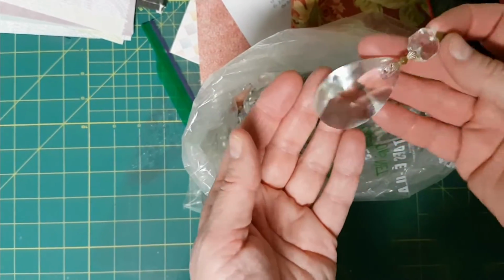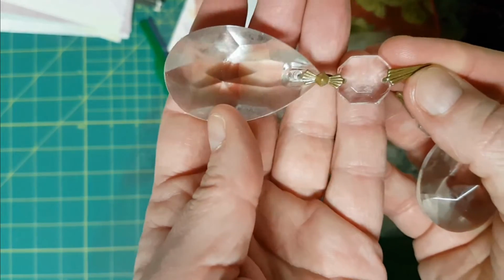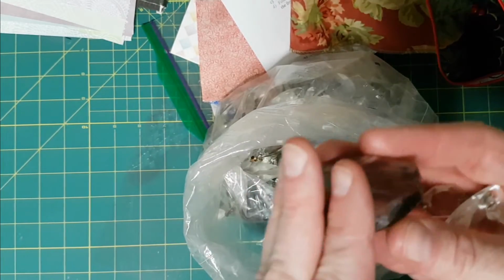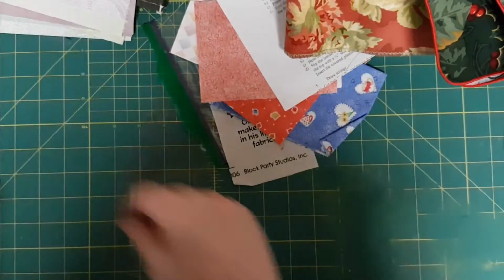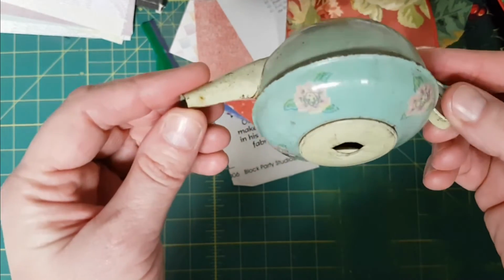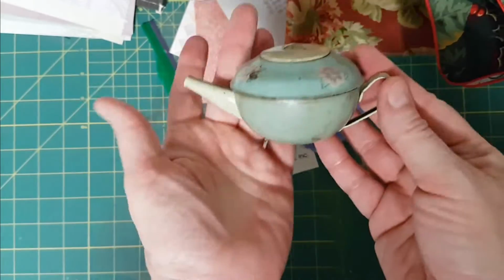So they're all filthy, but they're all glass, and they've got these little metal things. Oh, that one's broken. Anyway, got a bag of those. This is what jacked the price of my bag of stuff up. Okay, look at this teeny tiny little metal teapot. Is that adorable or what? It looks like the lid should come off, but I can't get it off. It's quite possible I just don't have any strength, but it's obviously a child's toy.